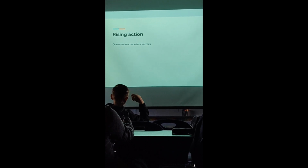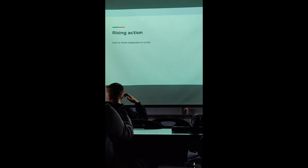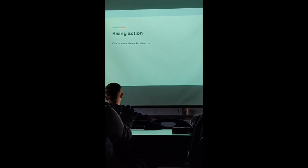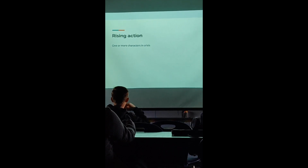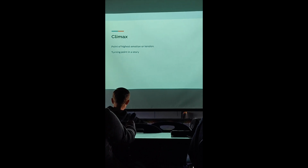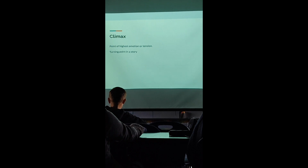Rising action. So this could be one or more actions that happen in the beginning of the story. It's where one or more characters would be in crisis, or there are different events happening as we go through our story. Climax would be the point of the highest emotion or tension. Think of a turning point in a story. Where is the part where there's the most tension, the most drama of the story? That's our pivotal moment.